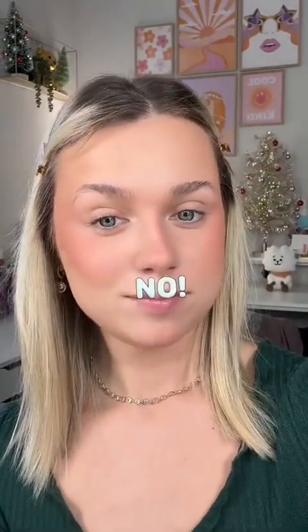Now, can I please use a new highlighter? No. All right. Look what I have. This one is definitely my favorite one, but it's not the oldest. But this one from Jeffree Star Cosmetics in shade Peach Goddess is... I'm not even gonna lie, this is a very, very beautiful highlighter.